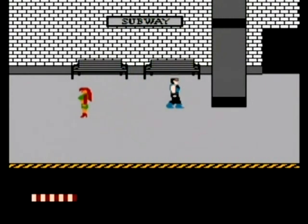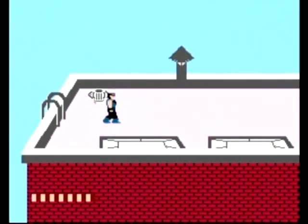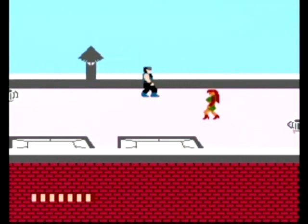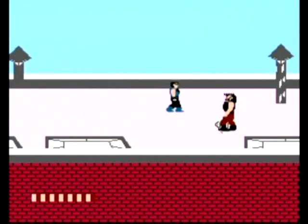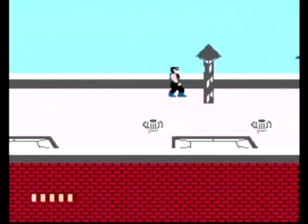You know, the enemies could even go through the scenery. Absolutely brilliant. So, let's see, what do we have here? Level 3. It's the same stage all over again. And I'm pulling off the same bullshit here too. I just walk around the enemies and stuff.